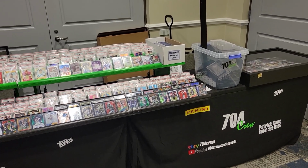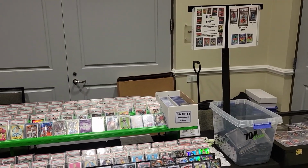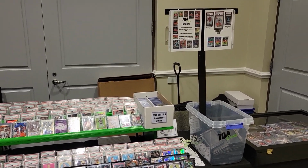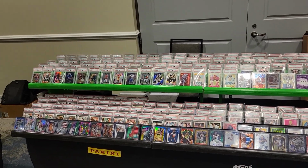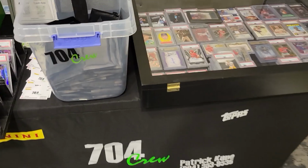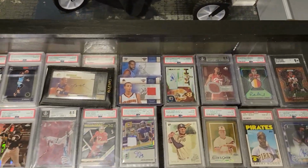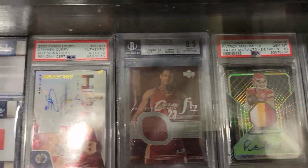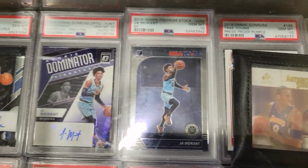Okay, we're at the Mooresville show. We just got set up here fully. We came yesterday and did a little pre-setup, and today we got to fully see our new extended racks now. For this show, we can only bring one showcase because these are 6 foot tables instead of 8. But we did what we could. A little tight in here too.